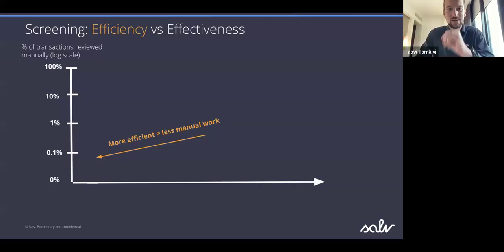Yep. Here's something I prepared earlier. I'll try to switch on the screen sharing. Just give me a second. Can you see it? Yep, I can see.